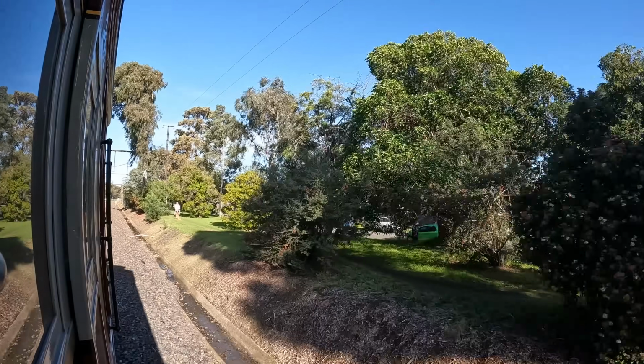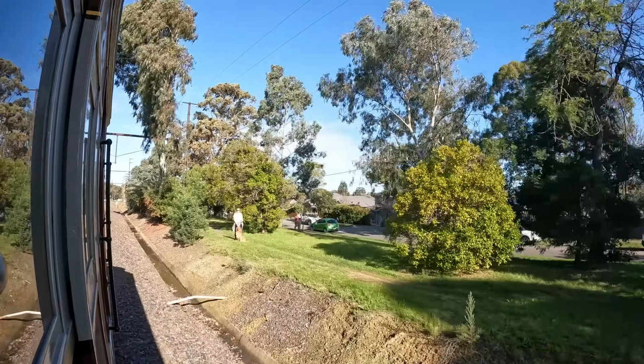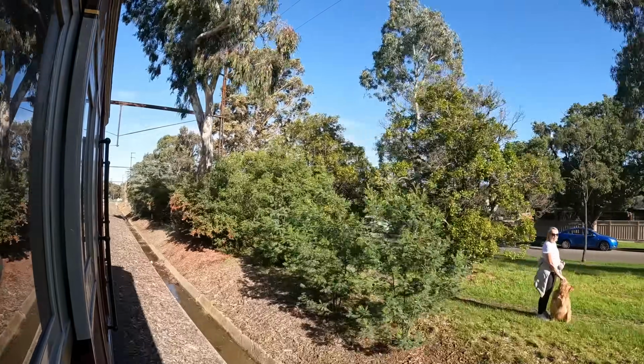The train paused briefly at the scenic terminus of Alamein, but due to late running, a quick turnaround was made and we all stayed on board.